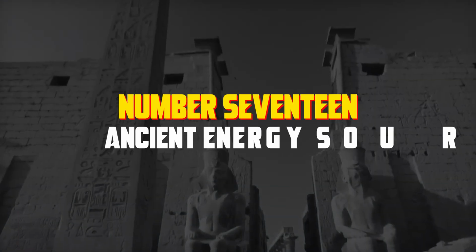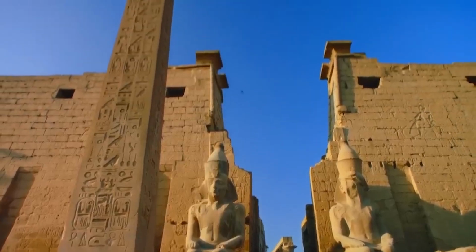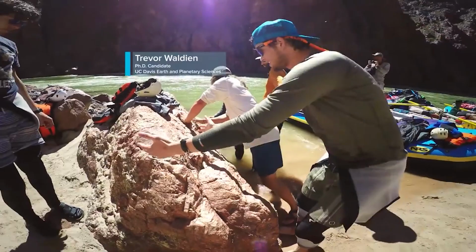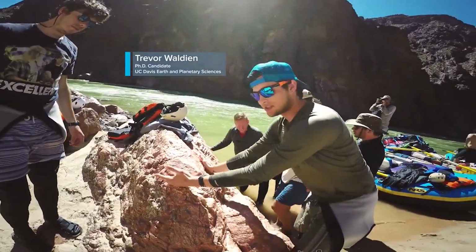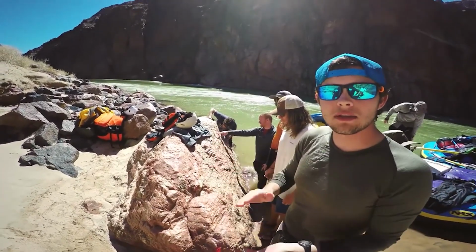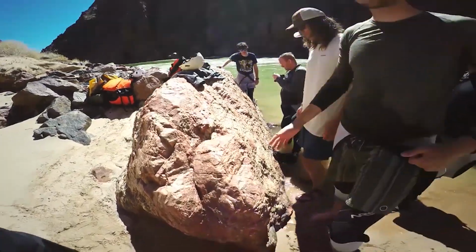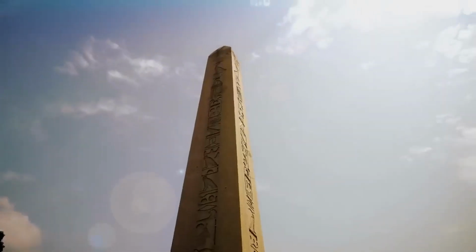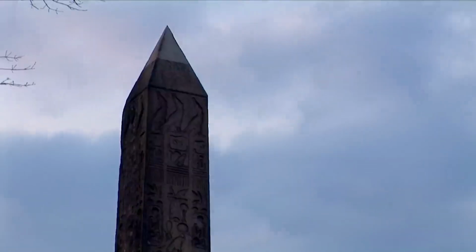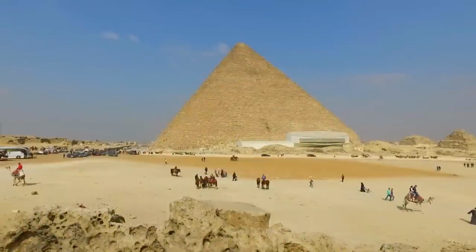Number 17. Ancient energy source. Along with all the mysterious artifacts, tablets, and devices, researchers also came across a strange crystal object. And I'm not sure if you know this, but researchers have seen similar crystals in caves deep within the Grand Canyon. Anyway, it seems as if these crystals react to the geothermal or electromagnetic energy of humans. The Great Pyramid, the largest structure in the Giza Pyramid Complex.